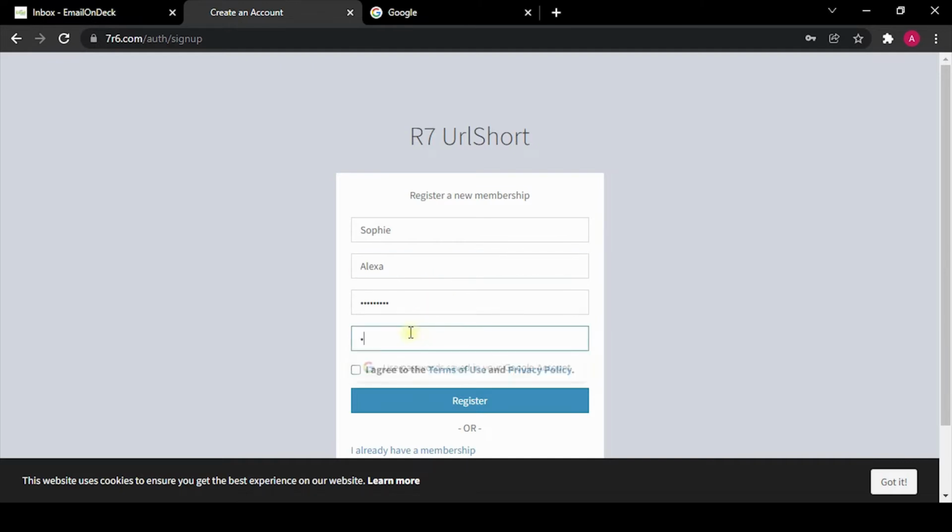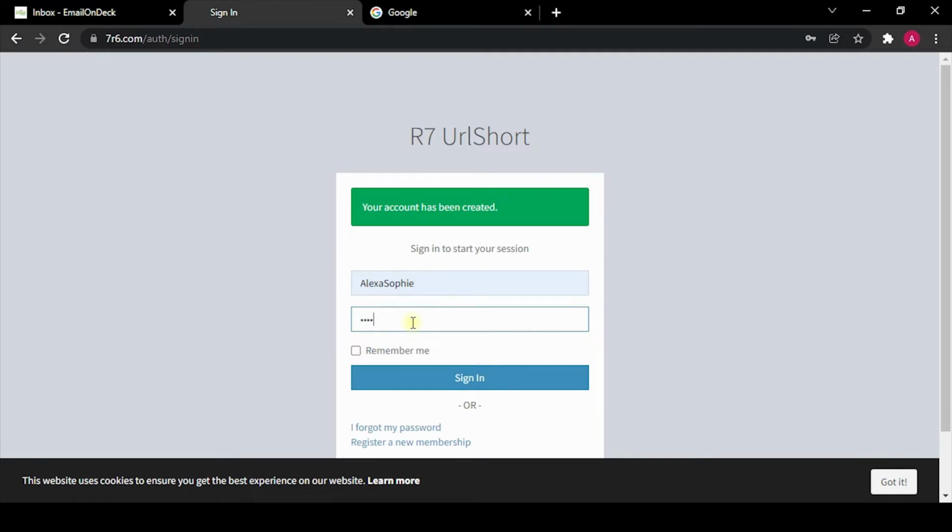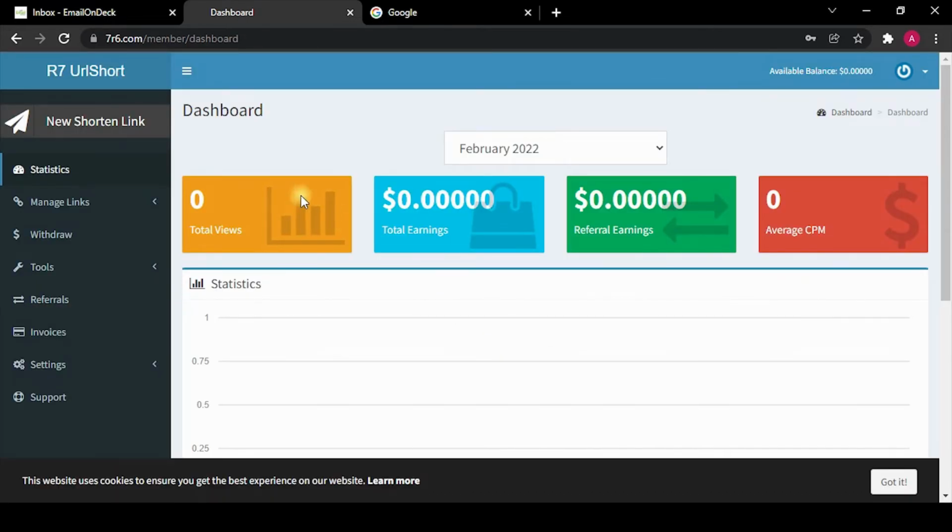Input your details in each text box, then agree to the terms of use and privacy policy. Then go ahead and press that register button. After registration, you will be required to log in to your account. And once you are on the dashboard, look around to familiarize yourself with the page features.